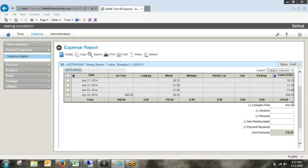So as you can see in this example, the total here includes the amount of money that the company paid, but it subtracts it out under the company paid row so that the due employee is only the per diem amount at this point.